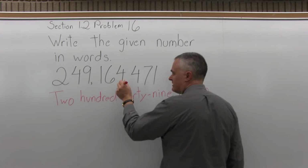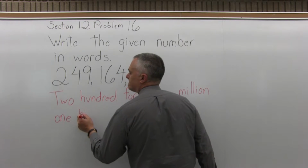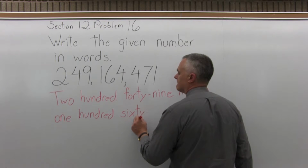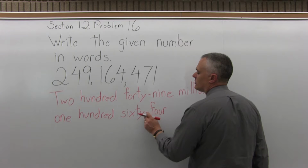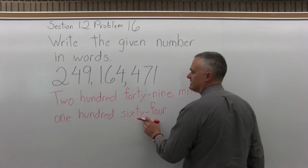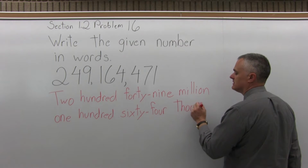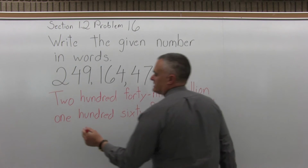And now 164, that'll be thousand. And again, a dash between the 60 and the 4. My general rule is if it ends in a Y, it's good to have a dash between that word and the next word, like this, 64. And again, I can't write the 471 until I write the word thousand. And then finally 471.